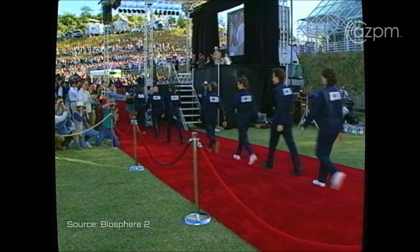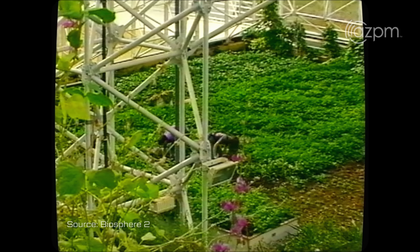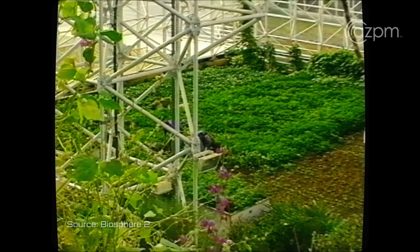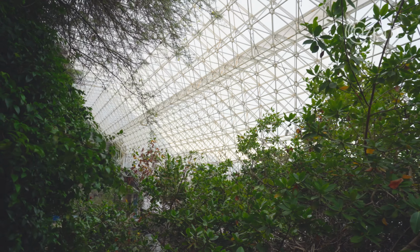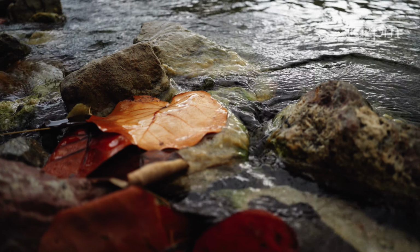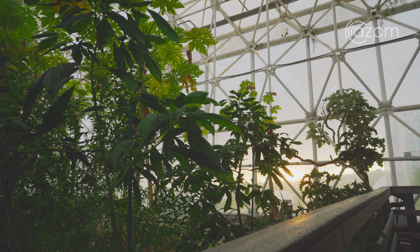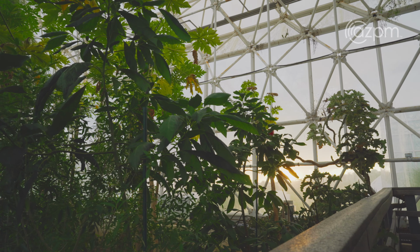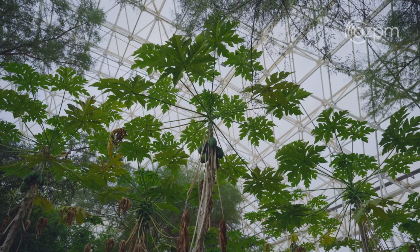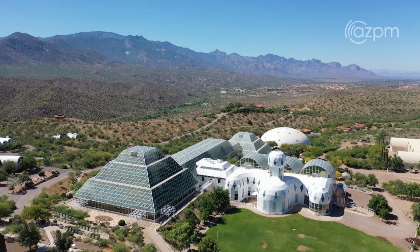Originally, 8 people were put behind an airtight seal here, and they had to try and survive for 2 years using only the self-sustaining food, air, and resources provided by the 5 major biomes, or ecosystems, growing under the glass. Today, Biosphere 2 is no longer under an airtight seal, but its biomes still offer an incredible opportunity to study ecology on a grand level. In fact, this is the world's largest Earth systems laboratory, and scientists are using it to better understand the impacts of events like climate change.